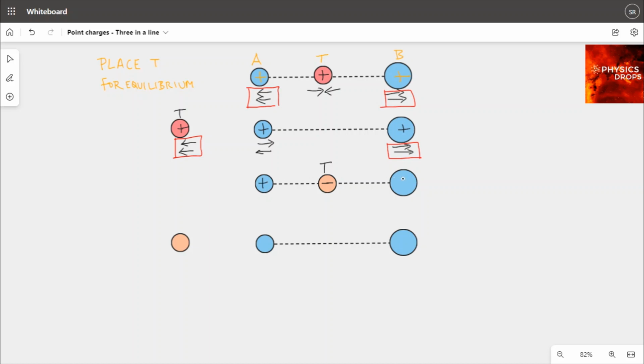These two are positive as always. A will be attracted by T towards it in this direction and pushed away by B in this direction because A and B are both positive, and T will be attracted by A towards A, and T will also be attracted towards B in this direction. And what happens to B? B will be attracted by T towards it and repelled away from A by it.